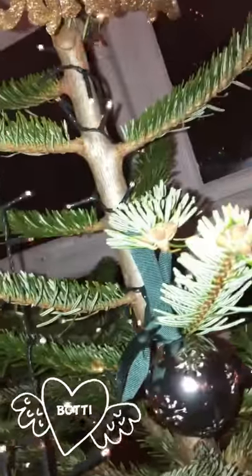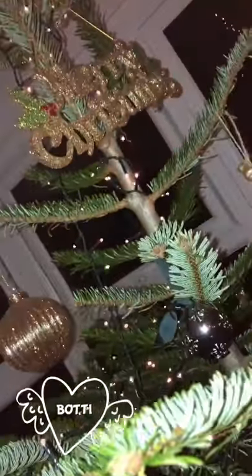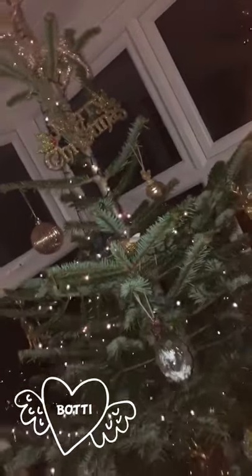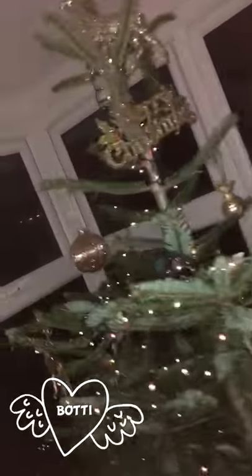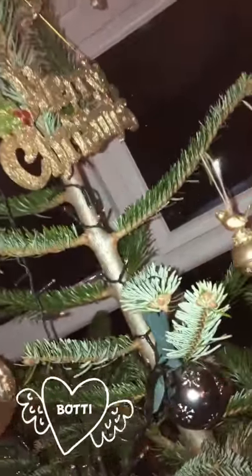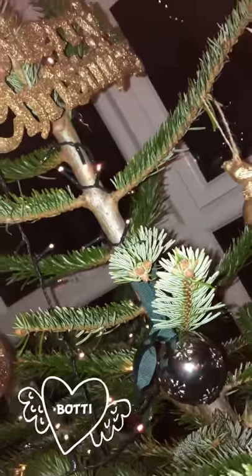Good answer. And it's from Molton Brown, and I was having a little splurge. Look, come on. You can't deny it. Come on. That's just simply gorgeous. It's gorgeous. And now my tree really smells Christmassy. Lovely, lovely, lovely. So that is your Molton Brown scented Christmas bauble.